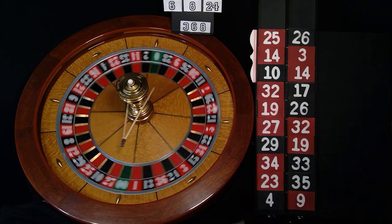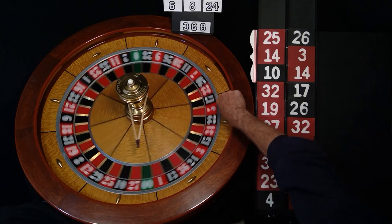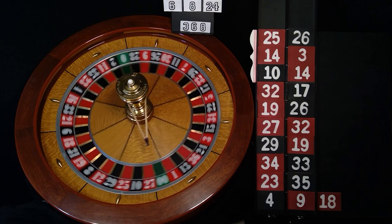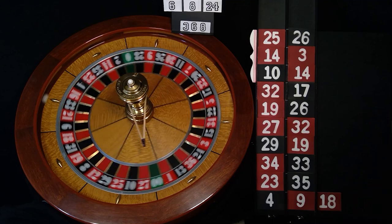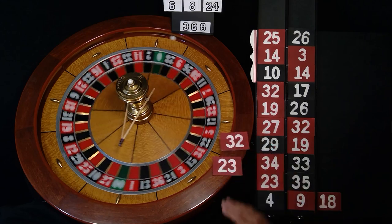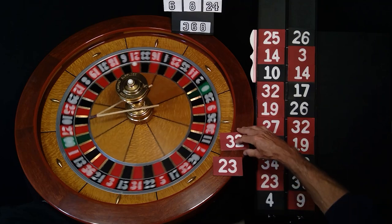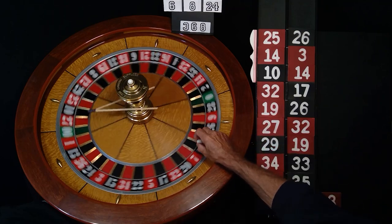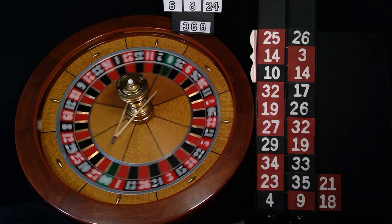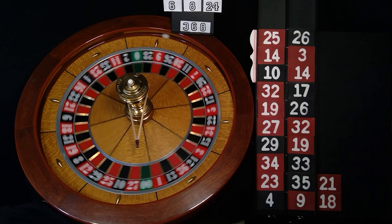Now, what do we got going on here? 4 and a 9. Oh, I get an 18. Okay, 18 after double zeros. 18. That's 4 of my favorites in 21 numbers from the double zeros. Well, what's it gonna be? Where are we? Stop rolling. 20. Oh, I get a 21. Yeah, of course I did. 21. Didn't have enough to make it a couple more slots, but you know, that's roulette.